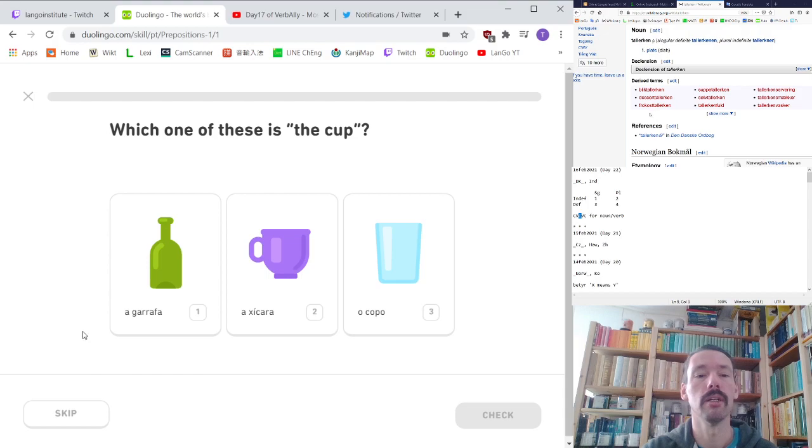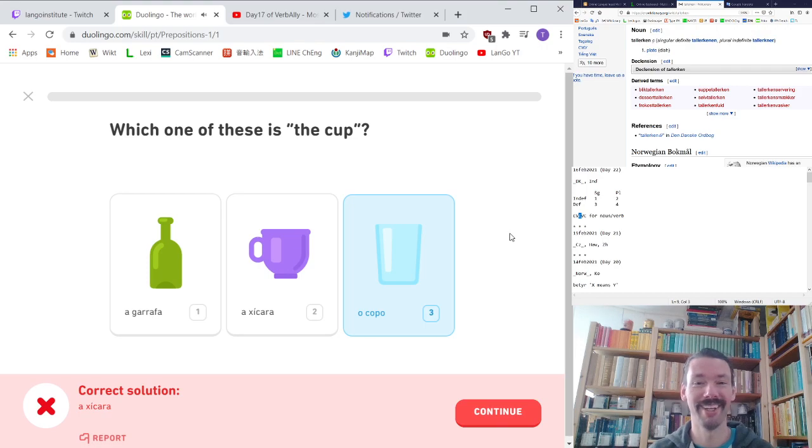Cup. All right. Garrafa. Xícara. Copo. O copo looks like the best match. O copo. But it means glass, I guess they're telling me. Xícara. That's a cool word.